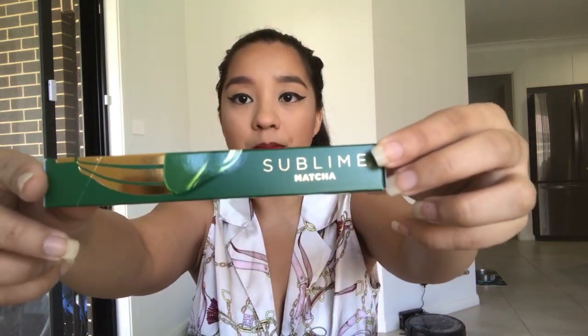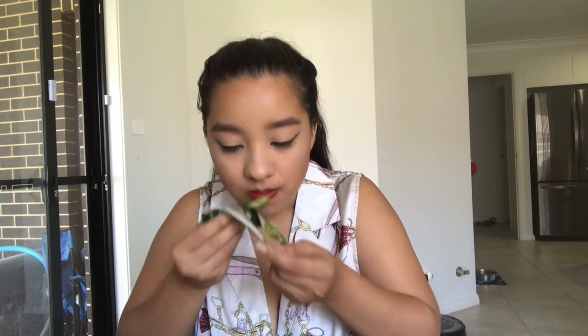Next, we have Kit Kat Sublime Matcha. So that's what it looks like. It's a bit grainy kasi matcha naman siya. Matcha! Matcha! Char. Mmm. My God. Matcha. Matcha rock. I'm gonna cleanse my palate with water. The next one I'm gonna try is the Sublime Ruby.